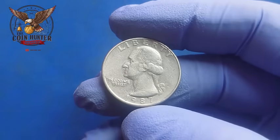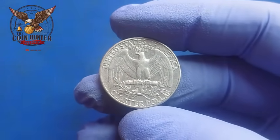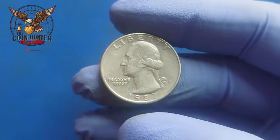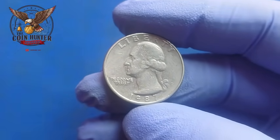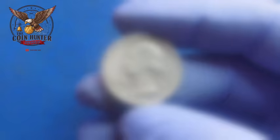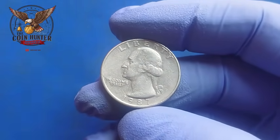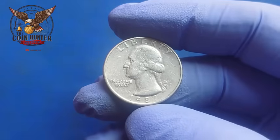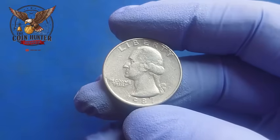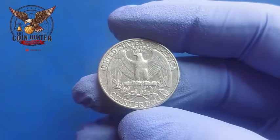Suddenly, everyone was checking their 1987 D quarters. Coin shops were flooded with people bringing in rolls of quarters from that year, and the hunt was on to find more specimens of this incredible error. The first auction of a high-grade example took place in 1995, and it sold for $28,000, which seemed astronomical at the time, but that was just the beginning of this coin's meteoric rise in value. As more collectors became aware of the error, and as the realization set in that these coins were incredibly scarce, prices began to skyrocket.